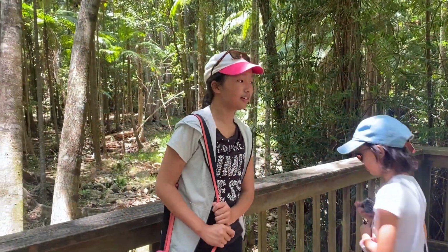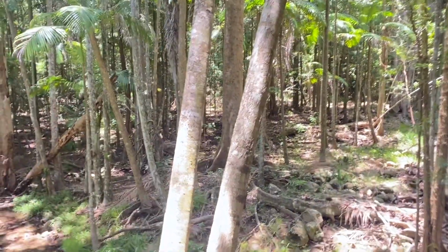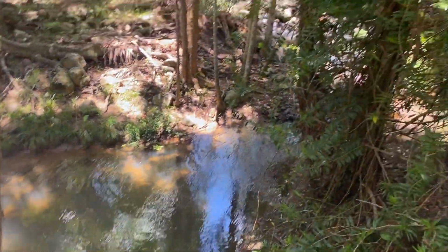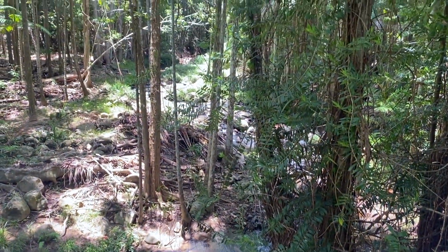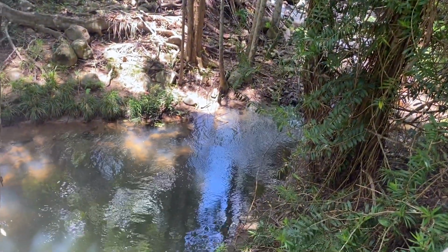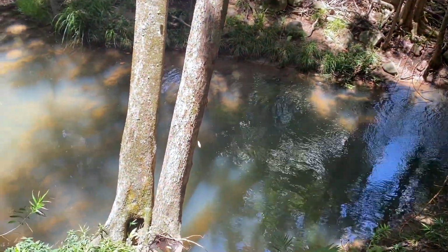Hi, so now we're just admiring the beautiful views of the water, the rock stream coming down, as well as the beautiful tree scenery up there. I think we fly! You can see a few little fish and water skaters.